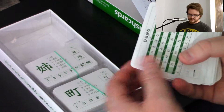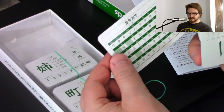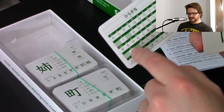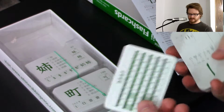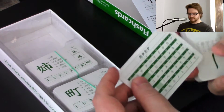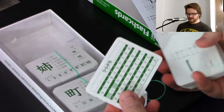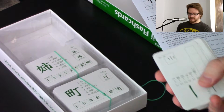Oh, very handy here. This is yet another kana chart. You've got katakana, and then you've got hiragana. So here's all the hiragana, and then this is katakana. So even with the flashcards, you still get a kana chart, which is always a handy tool to use. And I would always recommend learning the kana as quickly as you can, because that will help exponentially as you're learning Japanese in general, but especially as you're learning kanji and so forth.